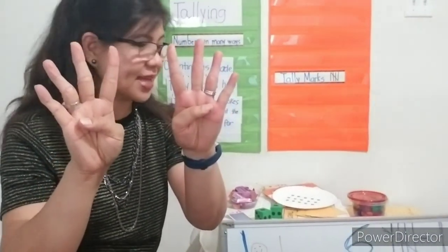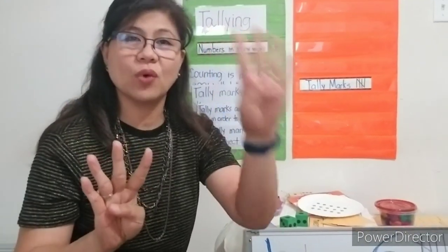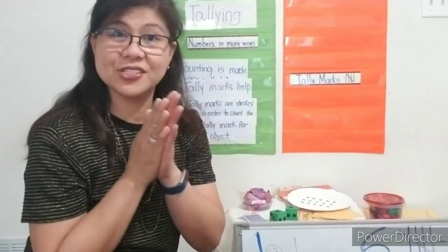So how many gates do I have, or how many tally marks do I have? Groups of 5. I have 1 group of 5 and 1 group of 5. Put them together, we have 10, okay? So 5, 10. Understand me?